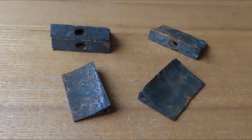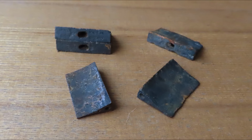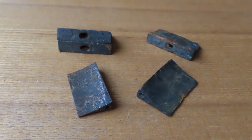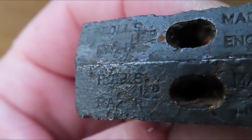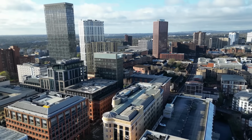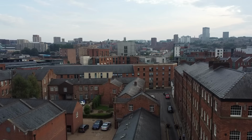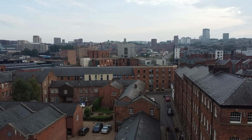You know how we love to check every item we come across and determine what it actually is. Well, this one is no different. And this is in fact a Rolls razor blade, which were in production between the 1920s and the 1950s. The Rolls razor was marketed as a convenient, cost-effective solution for men's grooming needs. The production of the Rolls razor and its blades primarily took place in Birmingham, England. However, Sheffield also played a vital role in the production of these Rolls razor blades.